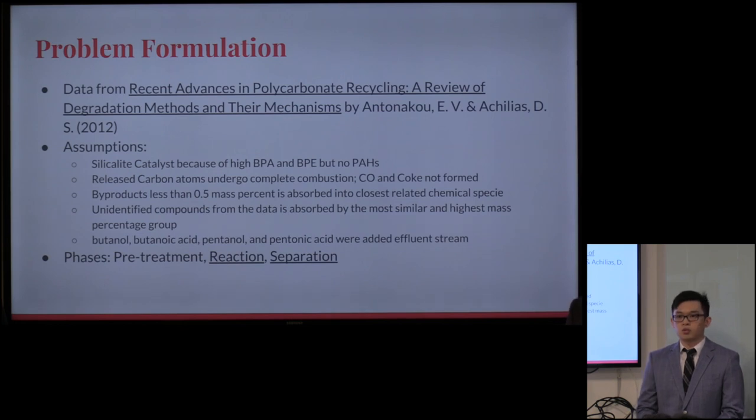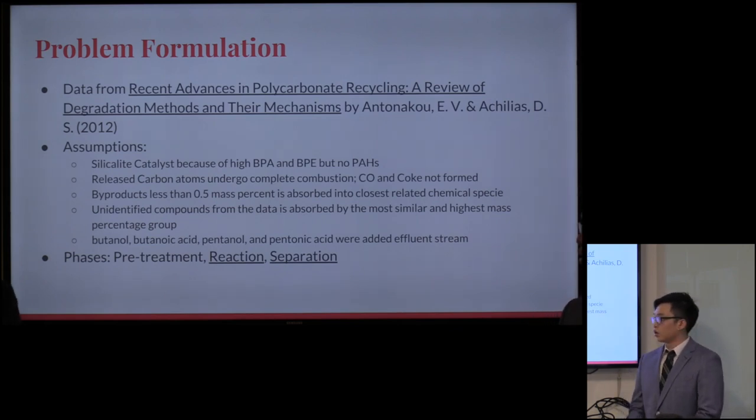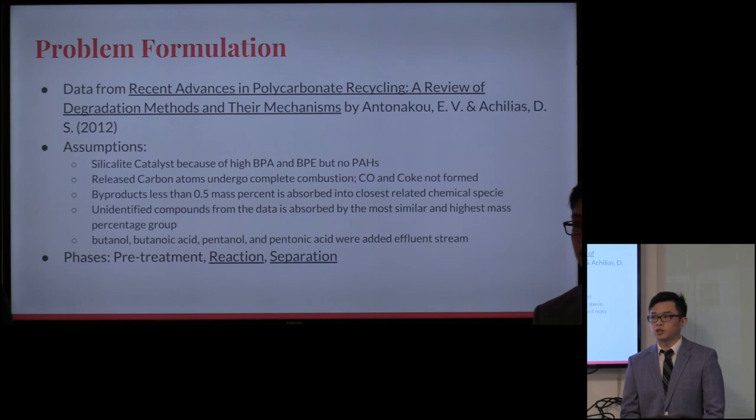And we assumed any released carbons from the main polymer chains undergo complete combustion, so no carbon monoxide is formed, and any coke or carbon buildup will not be accounted for. Byproducts of less than 0.5 mass percentage are absorbed by the closest related chemical species. The unidentified compounds from the data are absorbed by the closest related species and highest mass percentage. We added butanol, butanoic acid, pentanol, and pentanoic acid to help with the mass balance. And also, these are common compounds found in fuel production with pyrolysis.